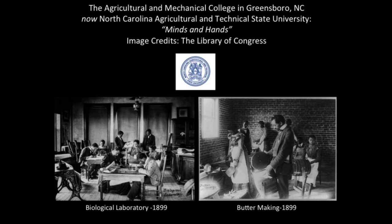When I was at A&T, we still had biological laboratory. We have a farm, nice cows and pigs and all of those things, but I can say I never took a butter churning class. So hopefully she's thinking about planets. So again, these images are ones that you all have at the Library of Congress, and I was glad to see them. I'm sure they would be glad that I'm here.